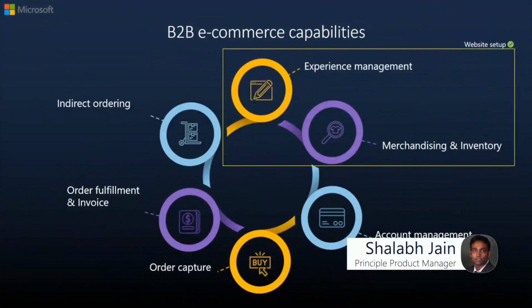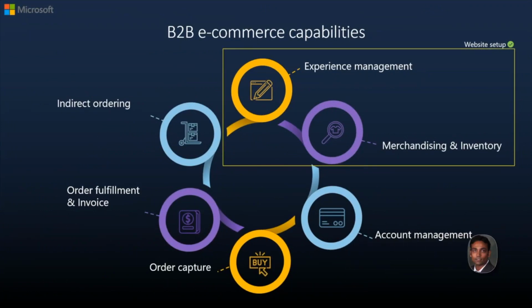So what we sorted now was making the site ready for your business buyers to come on board and start using the site. The first two circles that you saw here were around experience management, merchandising, and inventory. So the site is ready. Now let's take a look at what capabilities we provide for your business buyers, starting from account management.